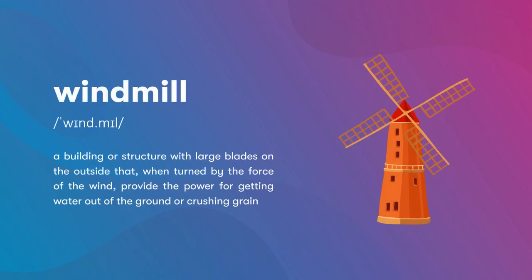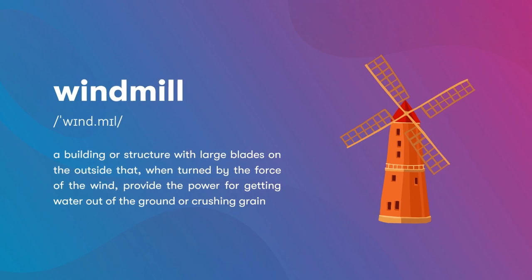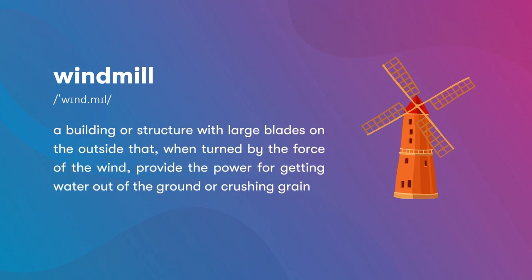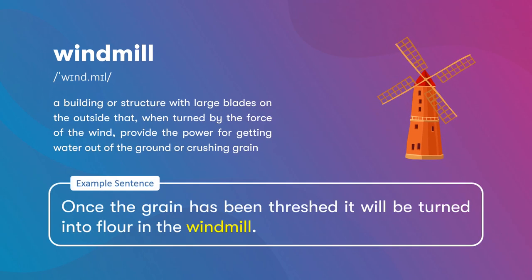Windmill. A building or structure with large blades on the outside that, when turned by the force of the wind, provide the power for getting water out of the ground or crushing grain. Once the grain has been threshed, it will be turned into flour in the windmill.